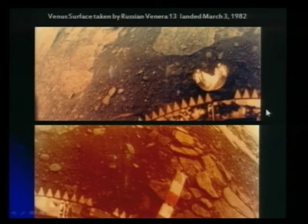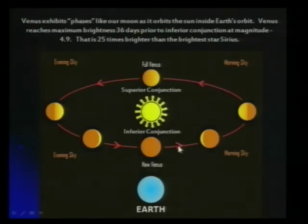It was by the Russians in 1982. This is a picture of the surface. Notice it has rocks and layers. Things are flatter than they are on Earth because of the high pressure. Basically, this lander was a huge spherical ball, and the temperatures and pressures are so high that it only survived for under an hour and sent us back a handful of pictures.